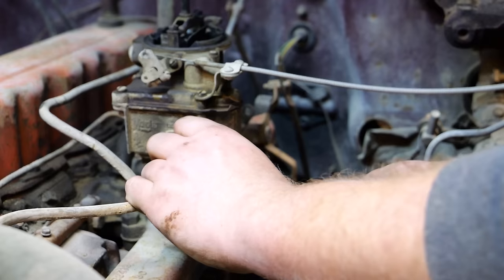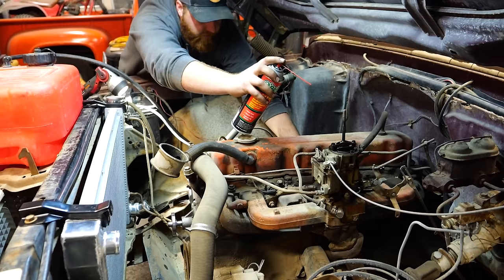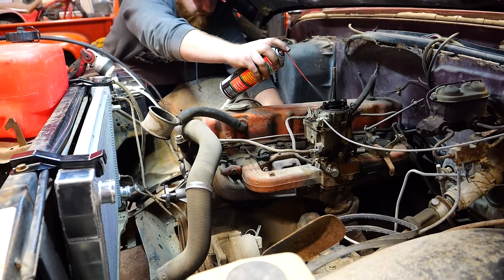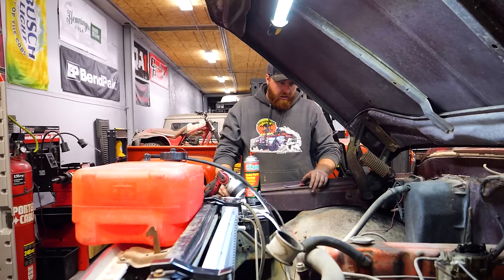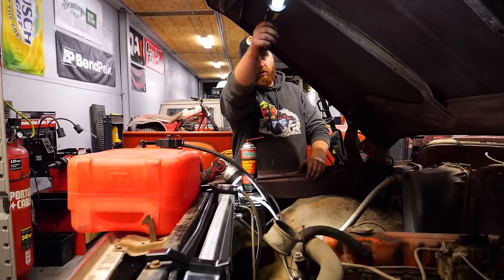Try it again, Mook. Let's unhook our fuel feed up here to verify whether or not our pump is working. Still kind of feeling like that's a no right now. That pump is junk. That might have been why it got parked. Well, O'Reilly's? O'Reilly's. Let's do it.